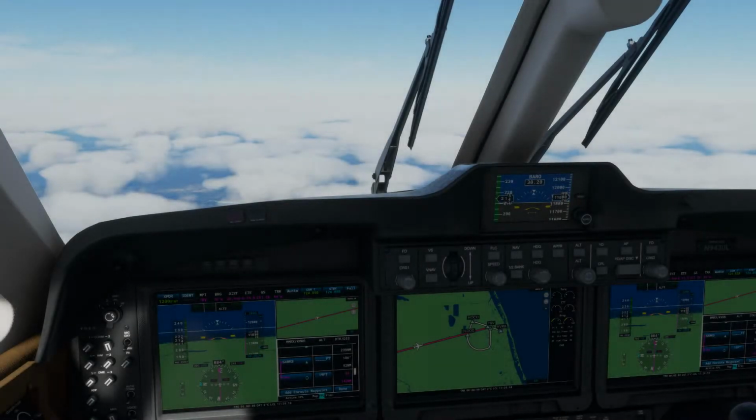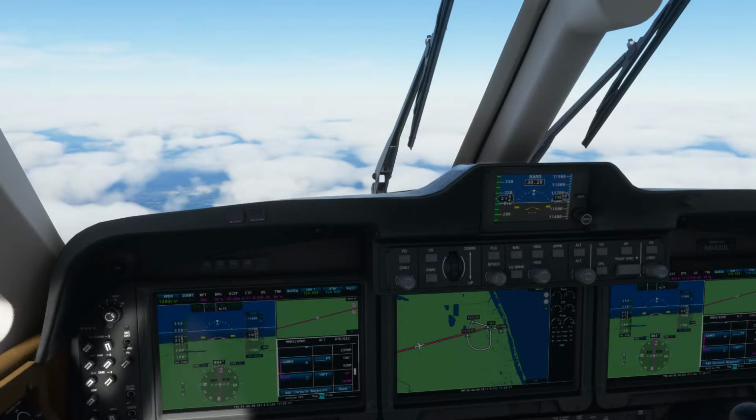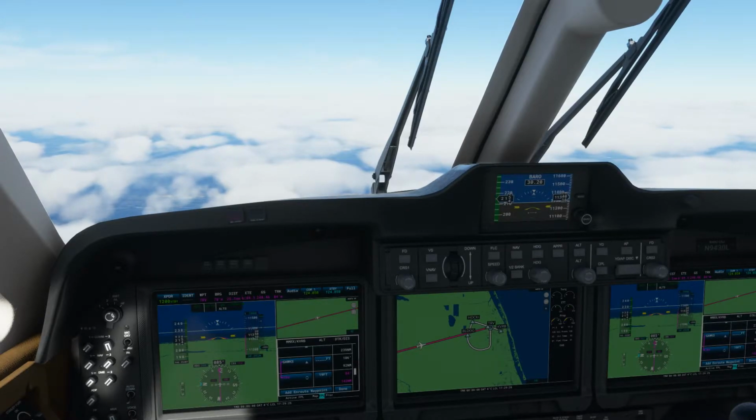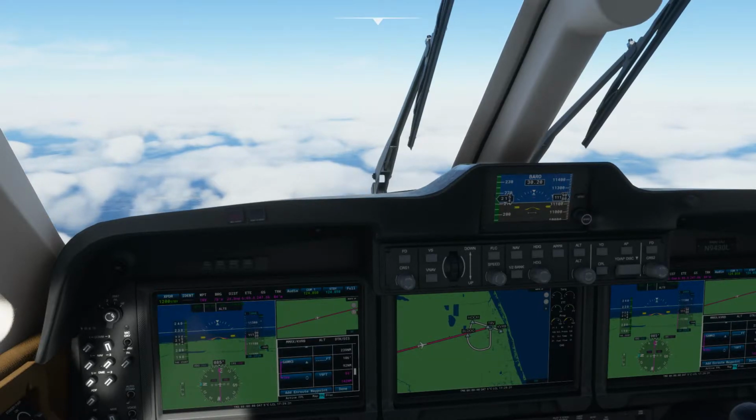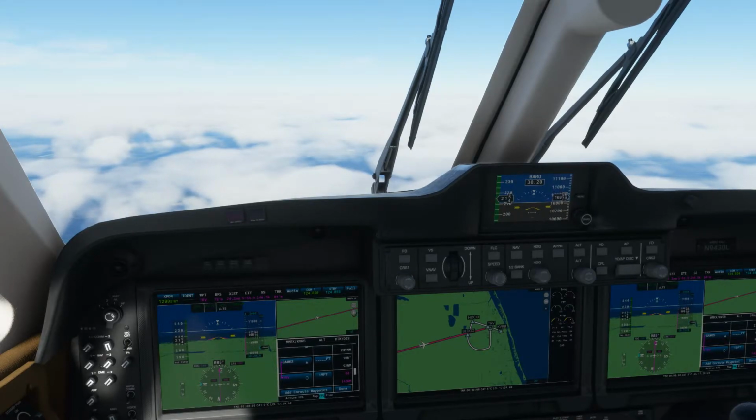And welcome back, everybody. We've started our descent into Vero Beach. Currently, we're about to hit 11,000 feet, 25 nautical miles outside of TRV, which is our initial approach fix. And we'll be doing the RNAV approach into runway 12 right at Vero Beach Regional.